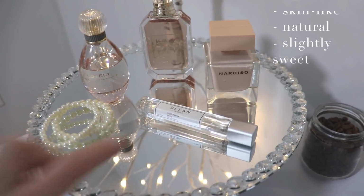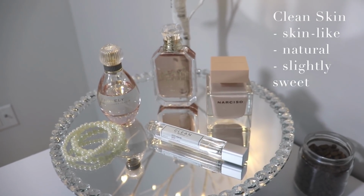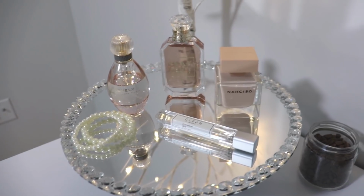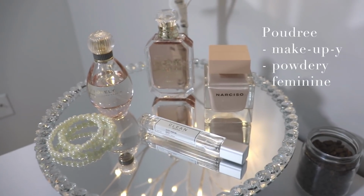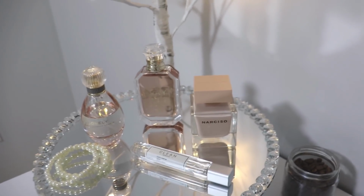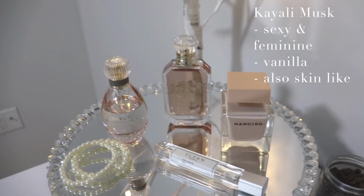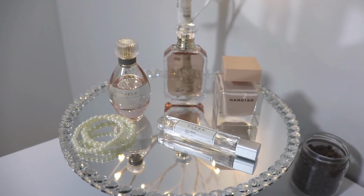You've got your Clean Skin, which is more like freshly showered person after a few hours, just a true clean musk scent, and very, very similar to what skin actually smells like, but in like an intoxicating and intimate way. And then you have your Narciso Poudree, which is probably the most perfumey out of all of these. It's probably the most like, okay, that's a perfume. It smells a little bit woody, smells a little floral, smells a little bit like makeup, a little bit powdery. And then you have your Kayali Musk, which is just absolutely gorgeous and unique and divine and feminine and sweet and musky all at the same time. Yeah, so I hope that that cleared it up for you guys.